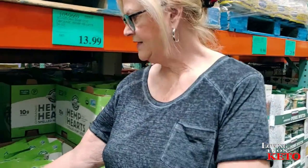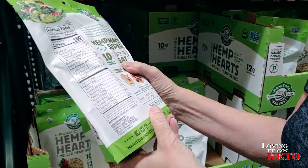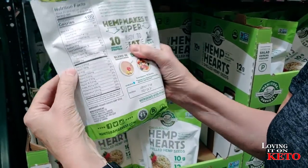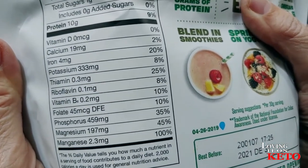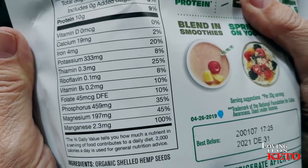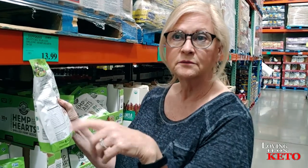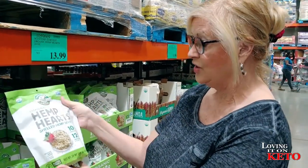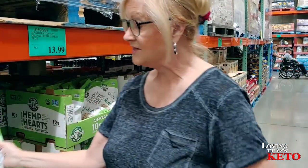Hemp seeds, you guys, these are awesome. Sprinkle a little bit on your salads, and you get really good omega-3s from this, and you get a lot of vitamins, if you can see that. There's magnesium. Just put a tablespoon on your salad, put some in your soup. You can put this in everything but the bagel kind of a deal, like when you make fathead bagels. It's really good, and it's $13.99, and you get a huge 1.5 pound bag.